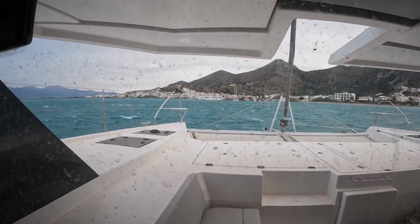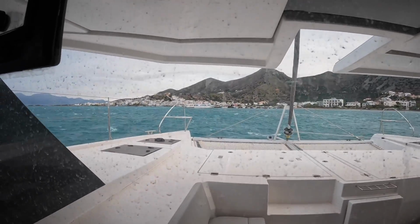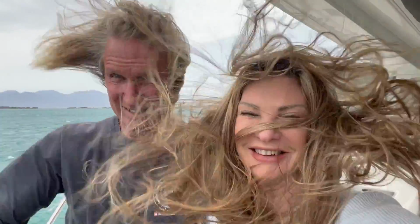While inside the cozy insulated boat, it feels like a gentle cruise. But step outside and it's like Mother Nature saying, surprise, I've brought the hurricane party.